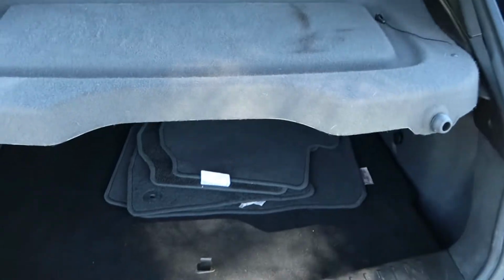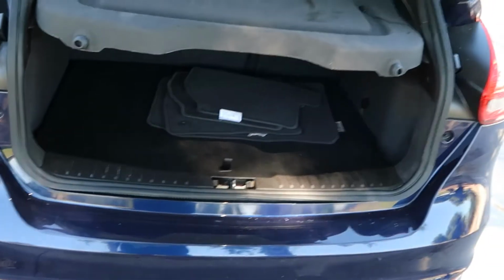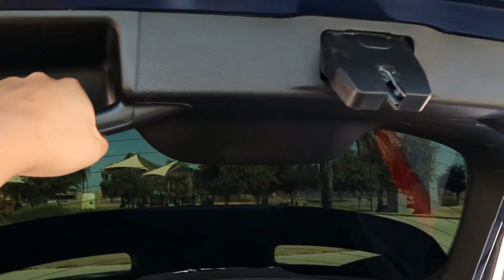Let's check out the trunk space. It's a lot of space, bigger than mine again. Shoot, it's a lot of space. I think this is the basic trim, the first trim. I don't see no subwoofer, and the seats are cloth too. Yeah, this is nice. Then you got the handles up here so you can grab them and close it.